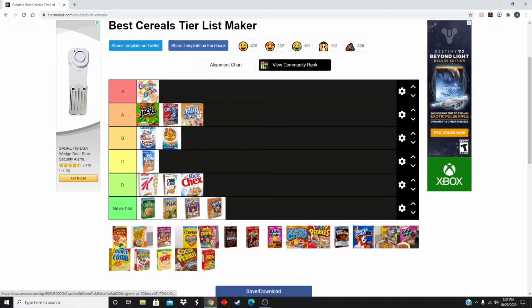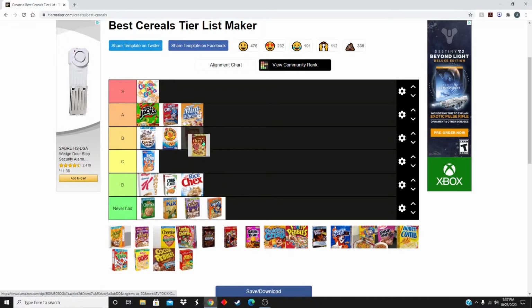Honey Nut Cheerios, another good one. You could consider it one of the plain ones, but it's got that honey taste to it. Very good. Plain, but it actually works being plain. That's top B tier. Actually, no, that's A tier. What am I saying? That's A tier. Honey Nut Cheerios, 100% A tier.